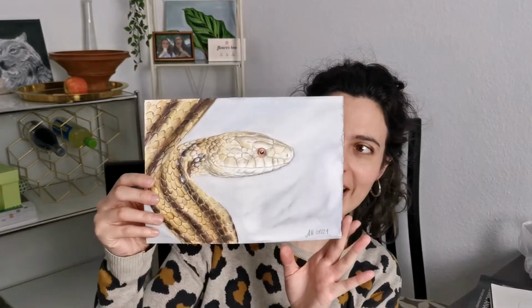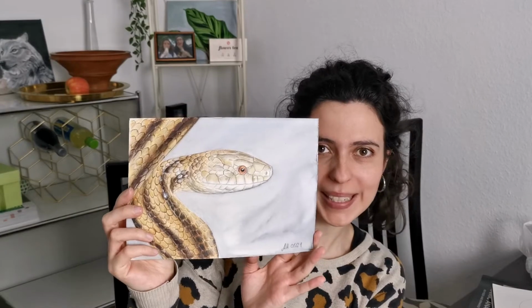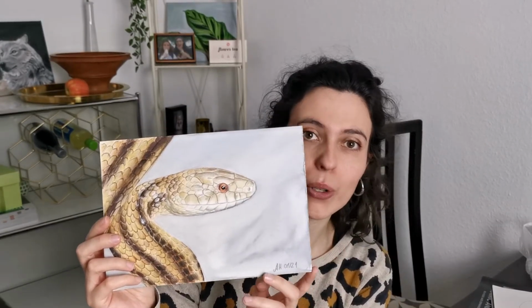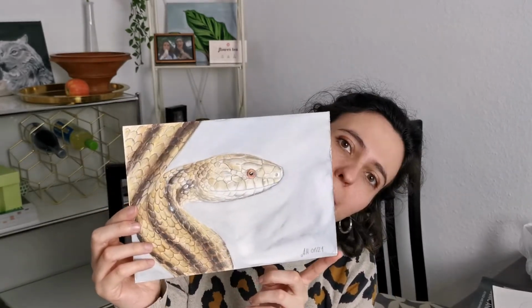And here I have a snake painting, well, a drawing. I started with watercolor and I finished it with colored pencil. This is not my favorite colored pencil piece that I have done so far. I haven't had them very long, but I didn't pick the best reference. Still, it turned out nice, and I did film that, so those are videos that are coming up soon.